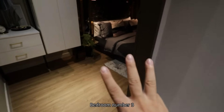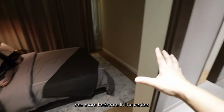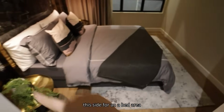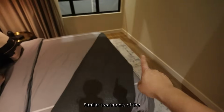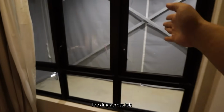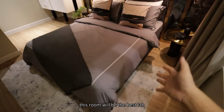Moving on, bedroom number 3. So this one is also a queen size bedroom, which is nice as how they managed to squeeze out one more bedroom in the center, right? I like it. The size is about 2.78 meters by 3.05 meters on this side for the bed area. But at the front here, you got some space right in front of the door for your wardrobe. Similar treatments of the laminated timber flooring, timber skirtings. But this one, you have extra window panels looking across lah. So the quality of space here will be way better. In comparison, for the other 2 bedrooms, this room will be the best lah.